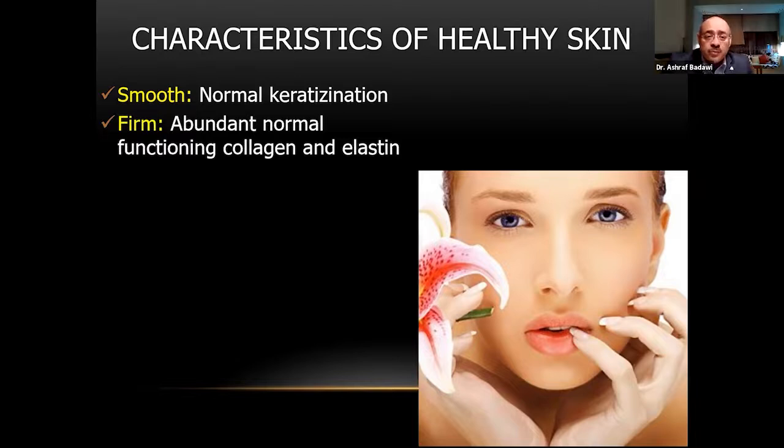The healthy skin is firm, and the firmness of the skin comes from abundant, normally functioning collagen and elastin. So this means that it is enough in quantity and enough in quality. So when we have enough collagen and elastin of good quality, our skin is going to be firm.